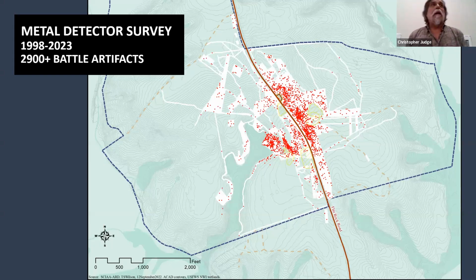This is our data as of last September. We now have more than 2,900 battle artifacts mapped. Actually, since then, I can add about another 300 points to that blob on the lower left, the dense area on the lower left, which is really the heart of the battlefield.